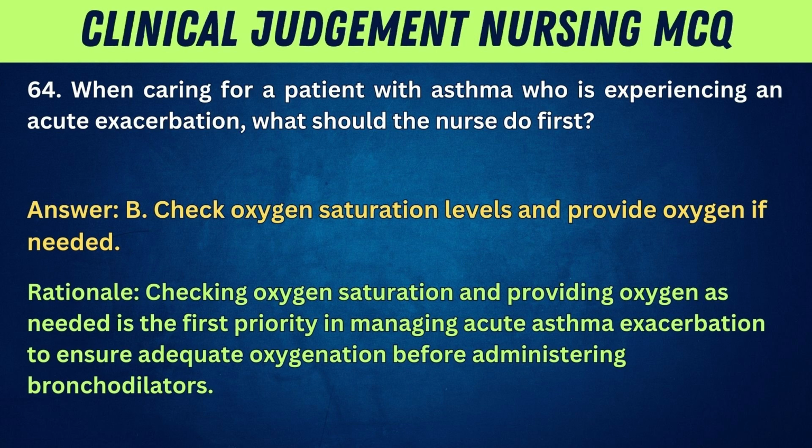Answer: B. Check oxygen saturation levels and provide oxygen if needed. Rationale: checking oxygen saturation and providing oxygen as needed is the first priority in managing acute asthma exacerbation to ensure adequate oxygenation before administering bronchodilators.